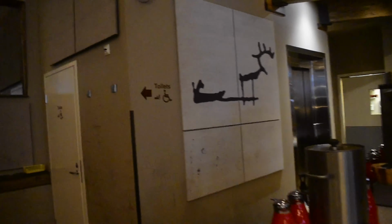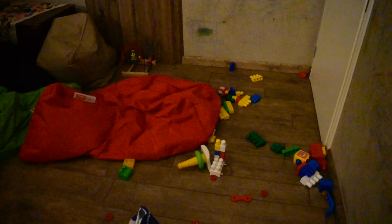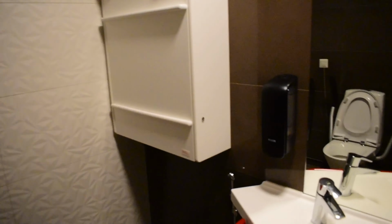Alright, so let's go check this one out. It's in the toy area. I think the hardest part about this is if you had to get to the handicap toilet, you'd have to somehow get through all the Legos. That's pretty interesting.